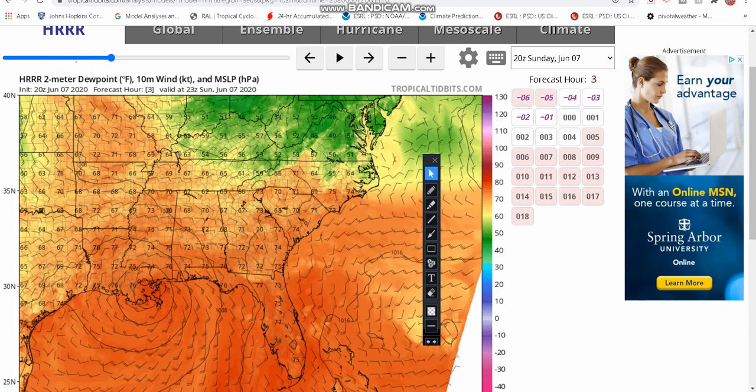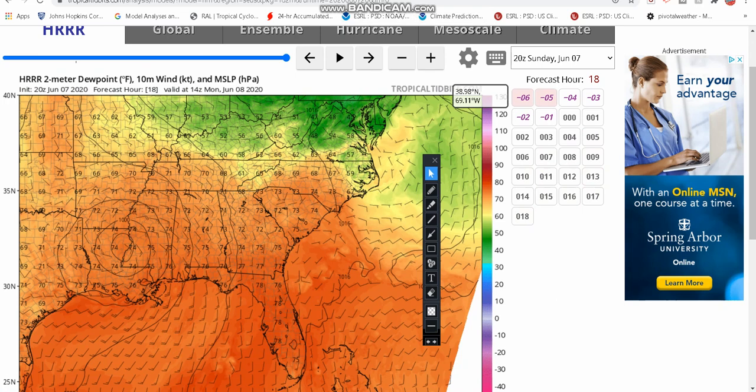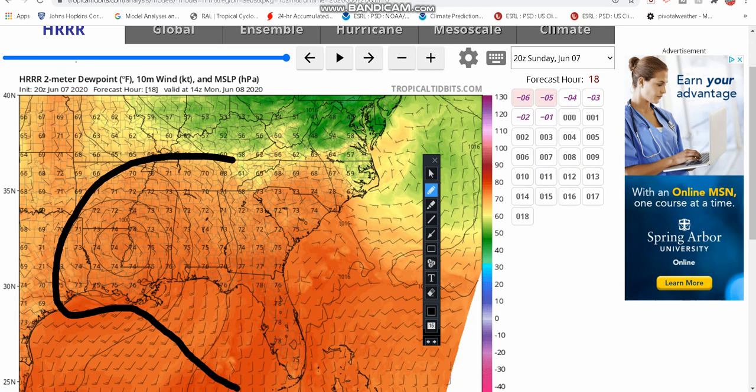When you look at the dew points here, even as the center of Cristobal moves inland, there's not going to be much relief behind the system by any means, as we would with any low pressure system. Dew point values will remain in the 70s, muggy, oppressive through much of the southeast. And if the sun starts coming out, again, sunny and humid, could that help the virus? Possibly. It's just a possibility.